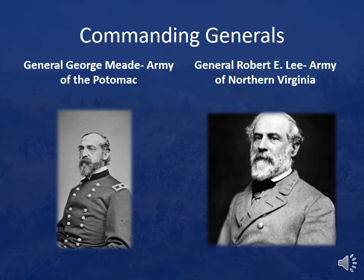And Robert E. Lee on the right there, he was originally an advisor to President Jefferson Davis, and after Joseph E. Johnston's wounding in June of 1862, he was appointed the commander of the Army of Northern Virginia. So Lee went on the offensive that whole summer.